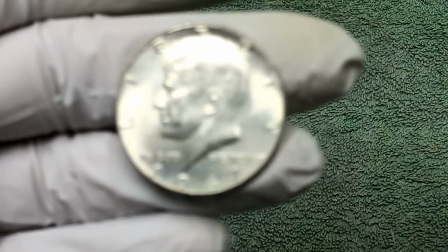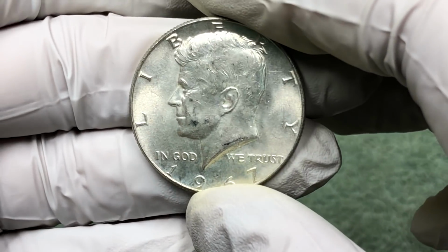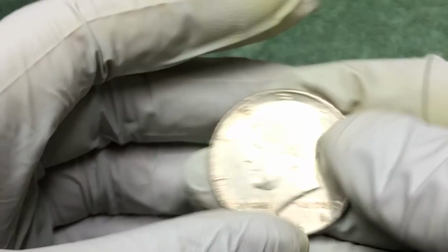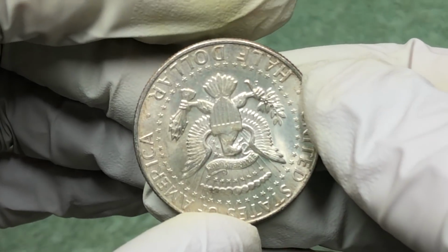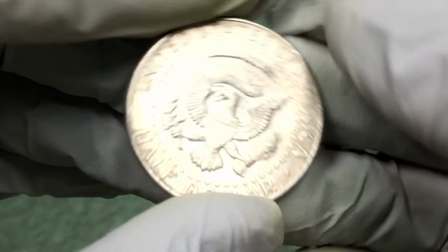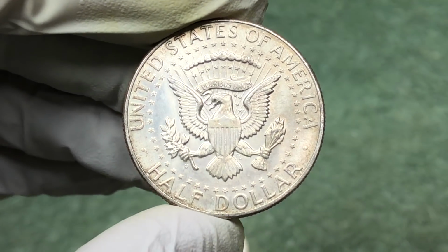We got this. Otherwise, it's not focusing. There we go. 67. And then this 90%er, 1964, Denver mint mark there on the back. Turn that around. So two more silver coins for the stack.